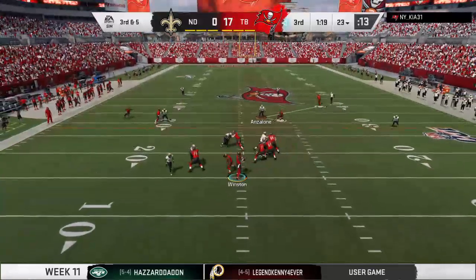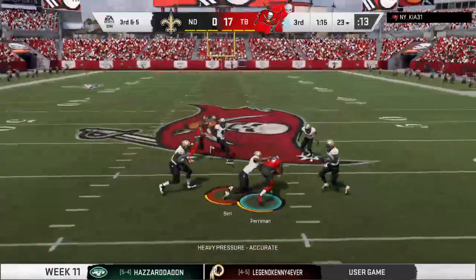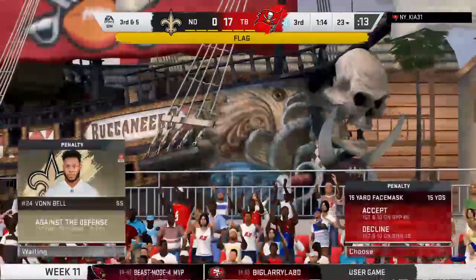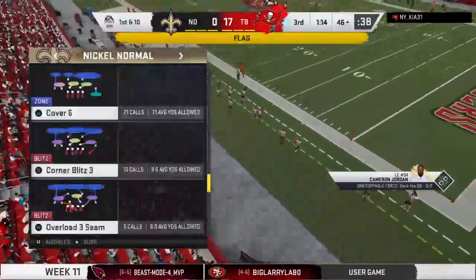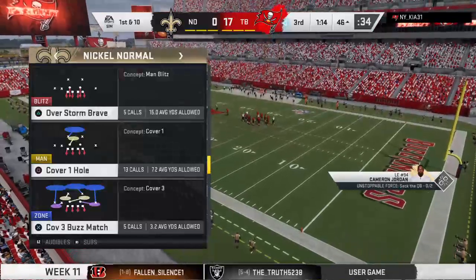Working out of the gun, Winston. That is caught. It's Perriman. And he'll be brought down with the first down and a late flag here, too. He may get a few more tacked on for good measure. So they'll take the yardage and tack on 15 more for the face mask.